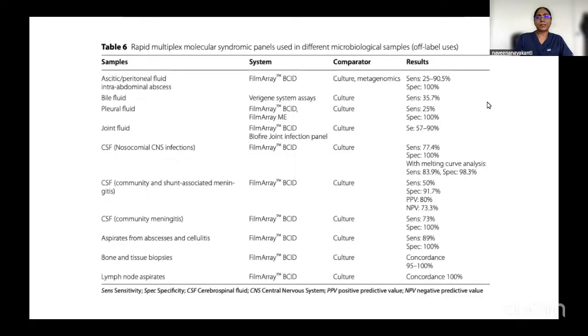Not only for bloodstream infections, meningitis or pneumonia, we have used these kinds of techniques in other samples also, especially in the gastrointestinal tract. But because most of the time gastrointestinal diseases are non-specific and self-limiting, using these techniques in such situations can lead to overuse of antimicrobials and an increase in antimicrobial resistance. So we can use the ascitic or peritoneal fluid, the bile fluid, and also the joint fluid in patients who have infections post-implants or post-surgeries, and also for nosocomial CNS infections. We can also use aspirates from abscesses or cellulitis, bone tissue biopsies, and lymph node aspirates. The sensitivity and specificity are much higher than the conventional methods that we send.